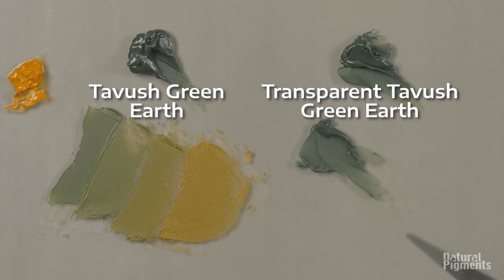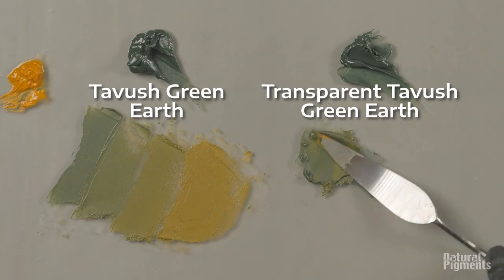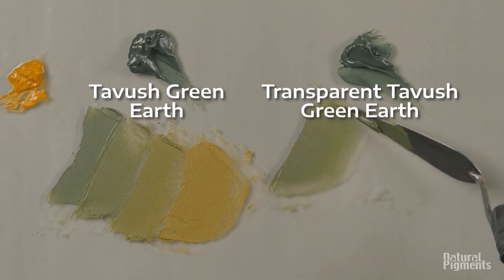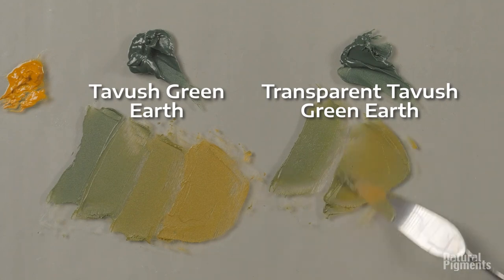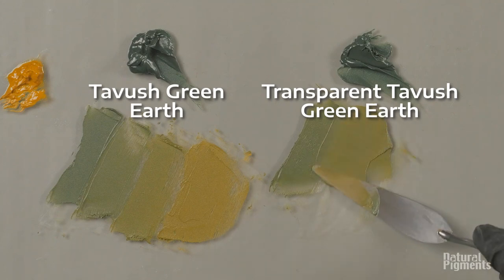I spoke wrong. Maybe not muddy, but maybe like gray. It's not saturated. It's not a high chroma color, but that's beautiful, and that's what you find in nature. It's actually with transparent Terre Verte much cleaner colors than, let's say, just with Terre Verte.